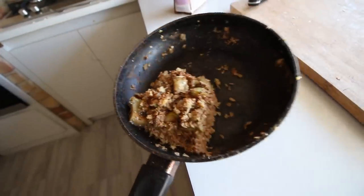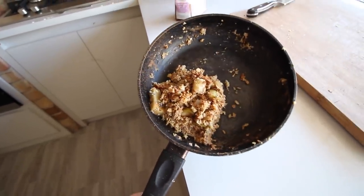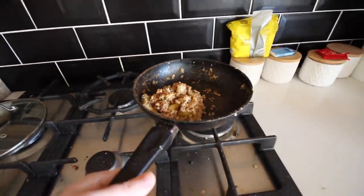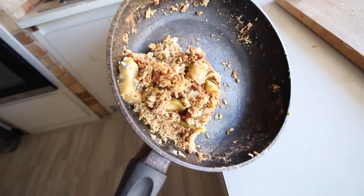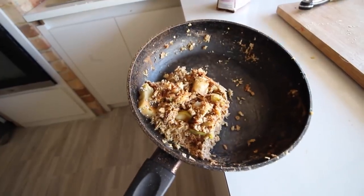I'm going to make some breakfast. This is what we made, guys. I made a whole pan of this. This is only a little pan, a tiny pan. It is apple oatmeal cooked on the stovetop. And oh my god, guys, it was amazing.